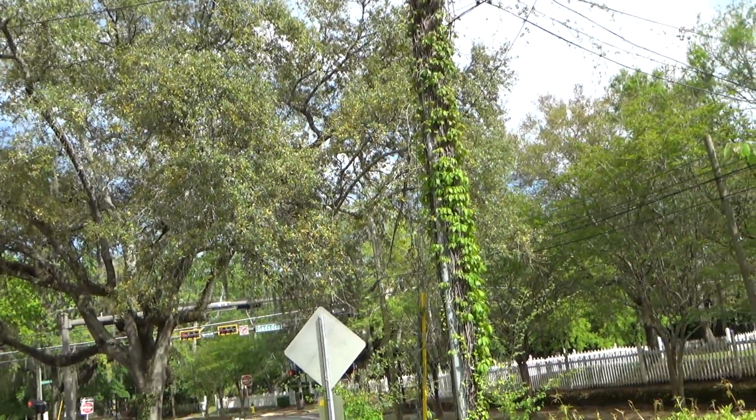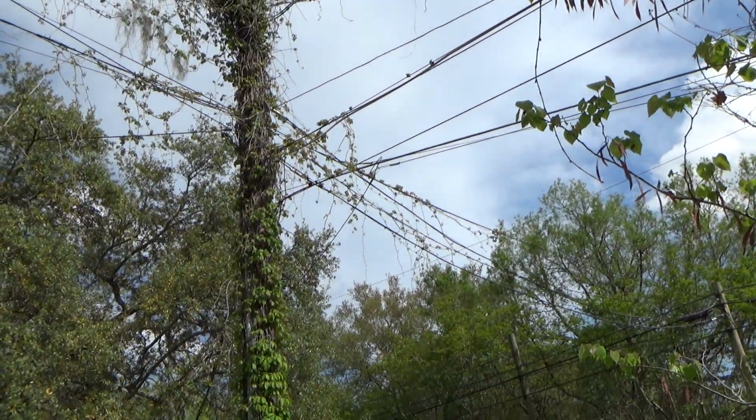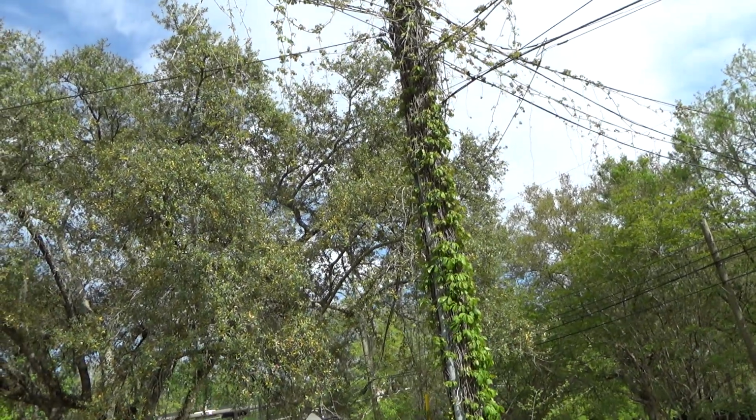I think some of that vine is Virginia creeper. I think I see a grapevine. I see something else. 3 or 4 or 5 species right there.